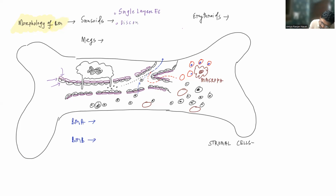So we will find a single layer of endothelial cells, and surrounding that we will find a discontinuous basement membrane and the adventitial layer. Now, these are known as the sinusoids. So sinusoids are basically single-layer endothelial cells with a discontinuous basement membrane and adventitial layer.